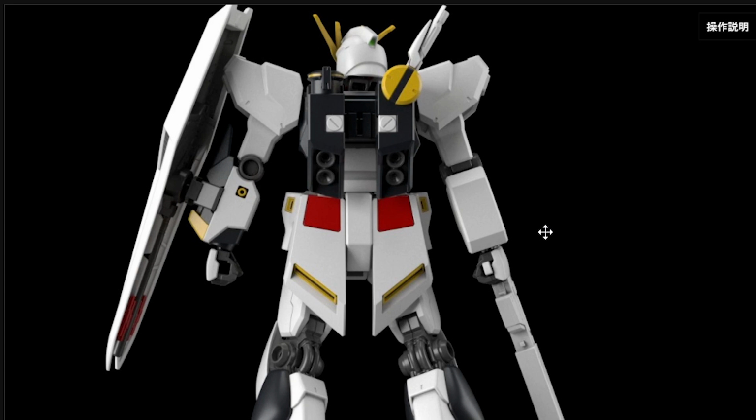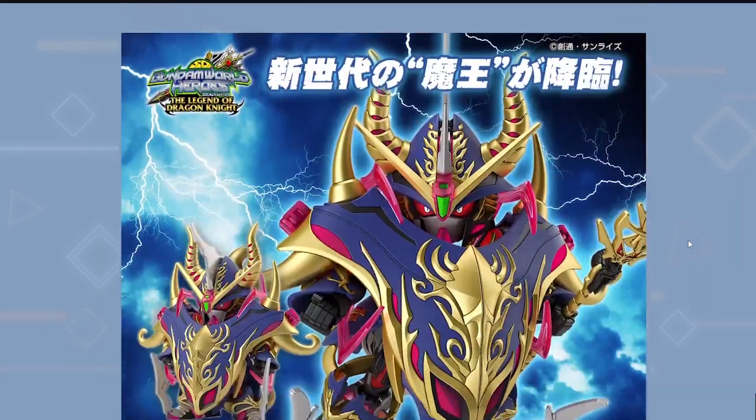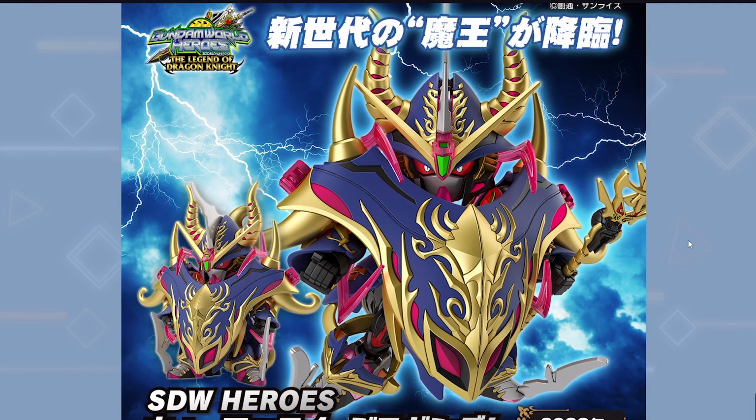They could have done it with a sticker, but no, they didn't. And this is on an entry grade kit, and that's stupid amazing. They kept to their word as much as they could. Okay, moving on to box office poison.